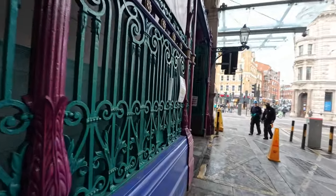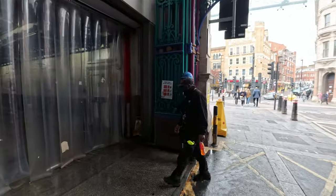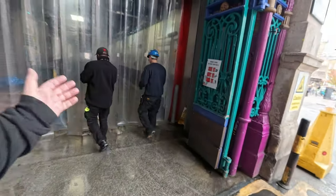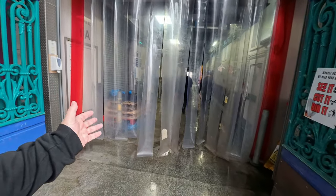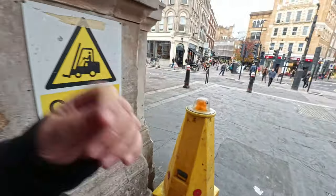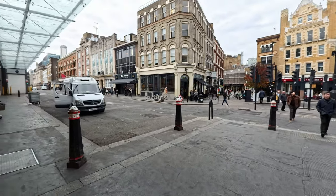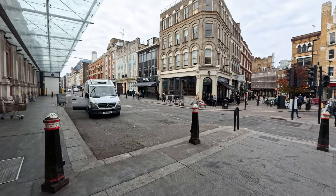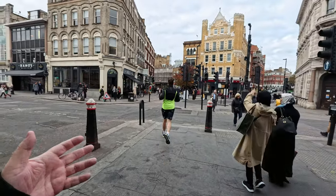Loads of nightclubs around here, guys, so in the evening it's quite a nice place to come out. See, they're all cleaning, making sure it's ready for tomorrow, guys. That's at St. John's Terrace here, I think.